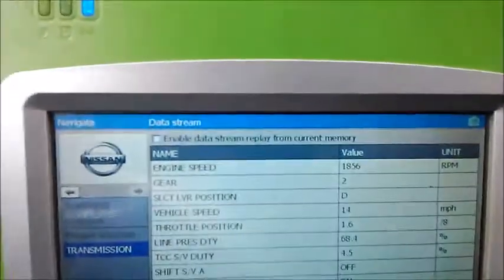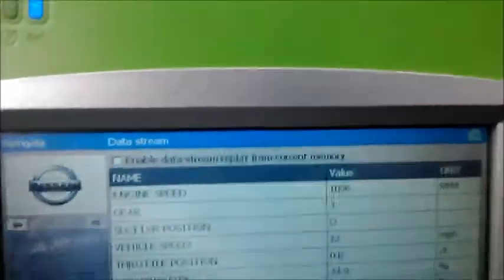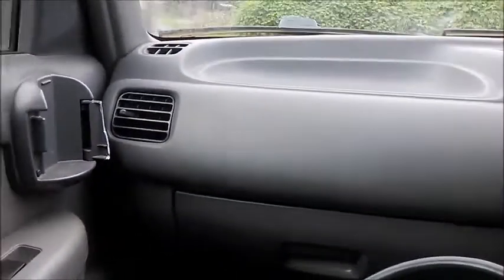We are in second gear. Actually, to load it more, I'm going to turn on the rear window heaters, air conditioning on.